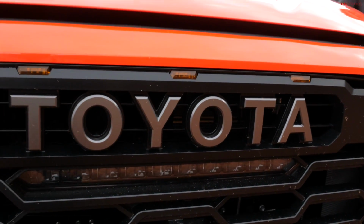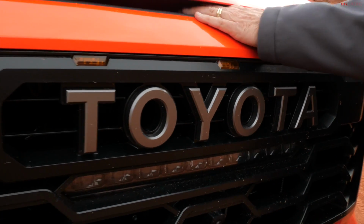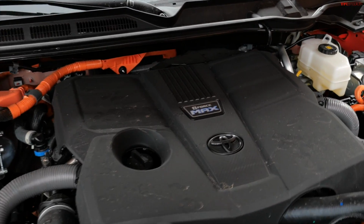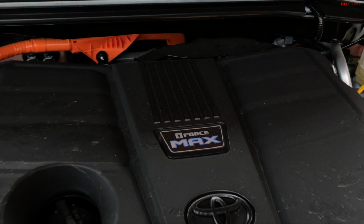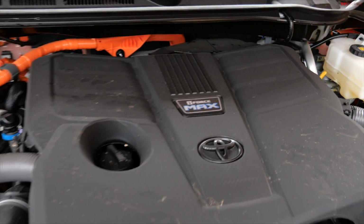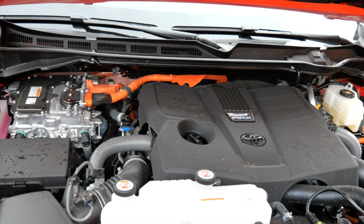So under the bonnet is what, Andre? It's a mild hybrid, isn't it? Did you call it the bonnet? Yeah, I'm just having fun. It's the same power plant that's in the Tundra. So it's a 3.5 liter, 6-cylinder? Yeah, it's a V6, twin turbos.